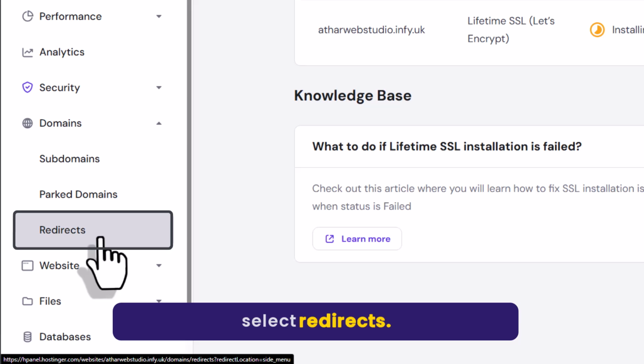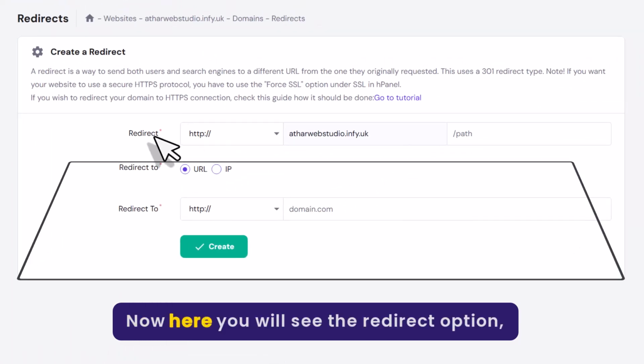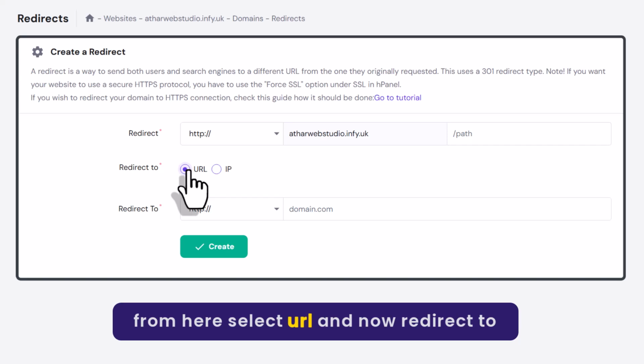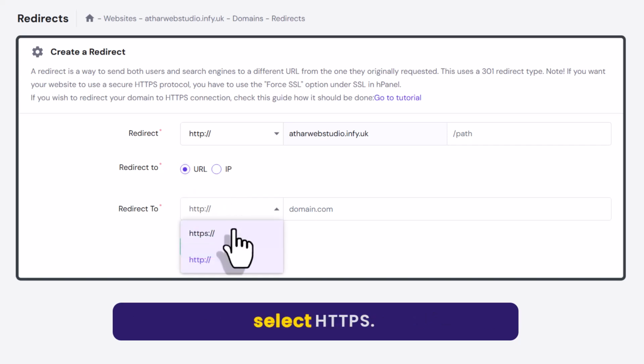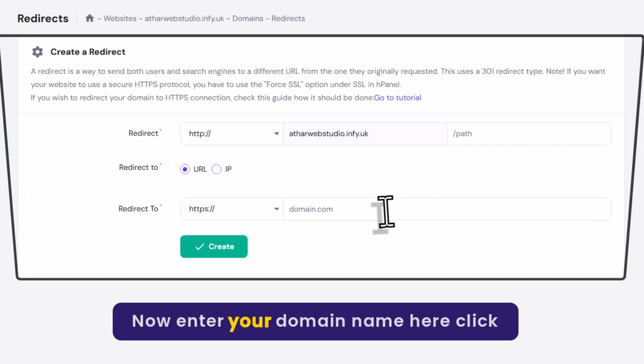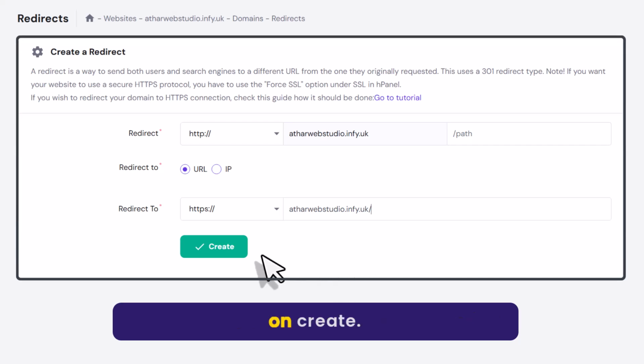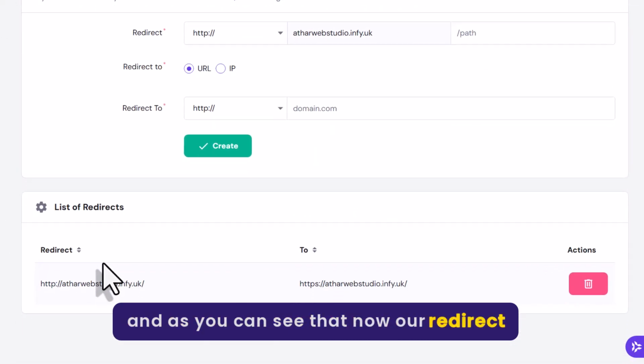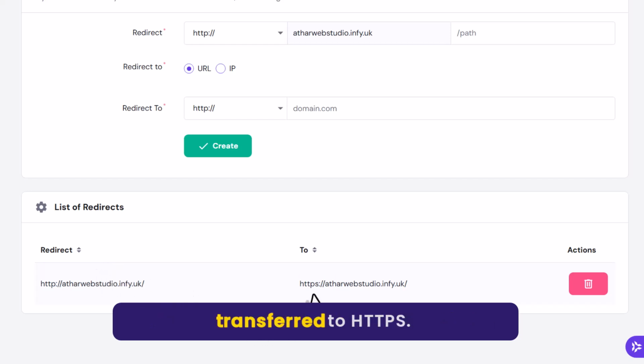The second way to fix this issue is that from the left menu click on Domains. Now select Redirects. Now here you will see the redirect option. Now from here select URL and now redirect to select HTTPS. Now enter your domain name here and then click on Create. And as you can see that now our redirect is created and all the HTTP links will be transferred to HTTPS.